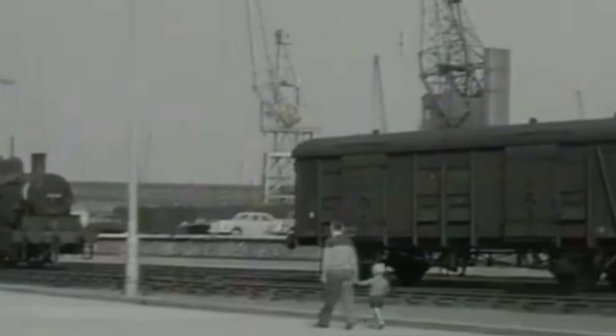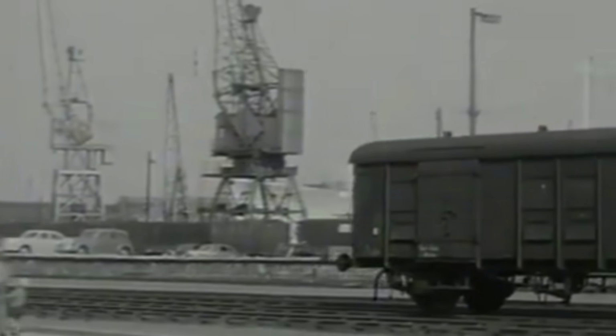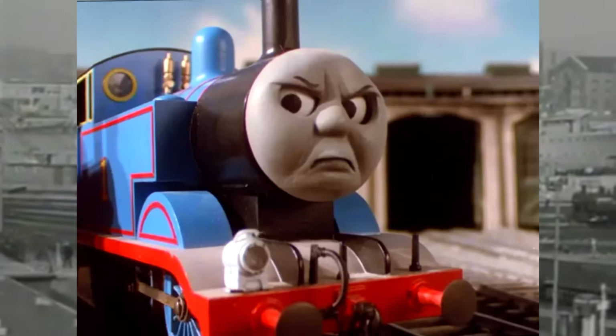Tank engines, or tank locomotives. We're gonna call it tank engines. This is all Thomas's fault. Many people acknowledge tank engines as a thing, but do you really know what they are? Do you? Well, I'm gonna tell you, and it's honestly pretty simple.